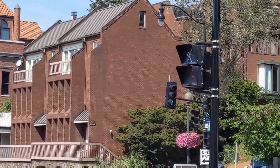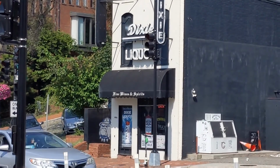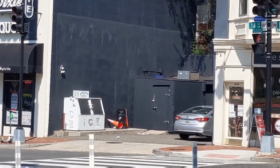This right here, Dixie Liquors. A lot of people come in from Virginia to Dixie Liquors because it was famous for being a little bit cheaper than the Virginia side. So that's been there forever, you know?